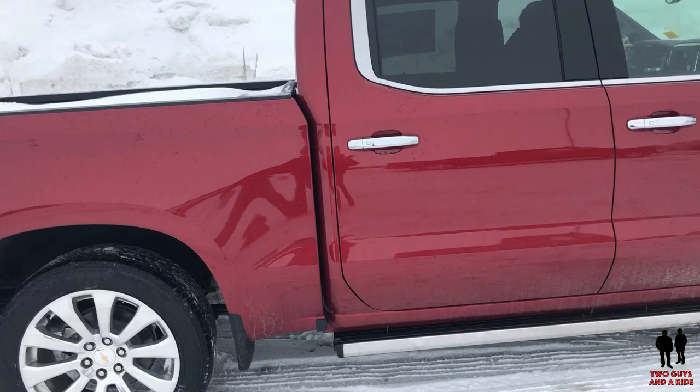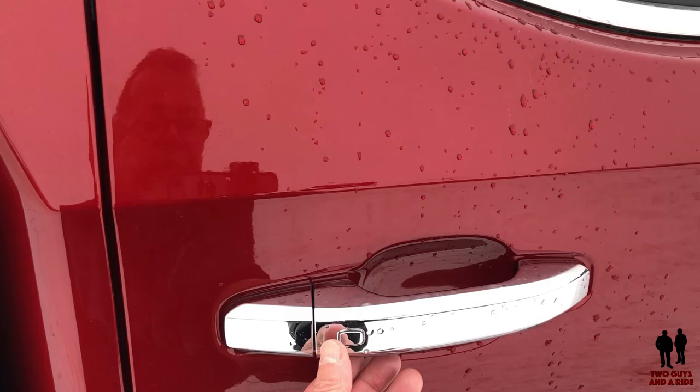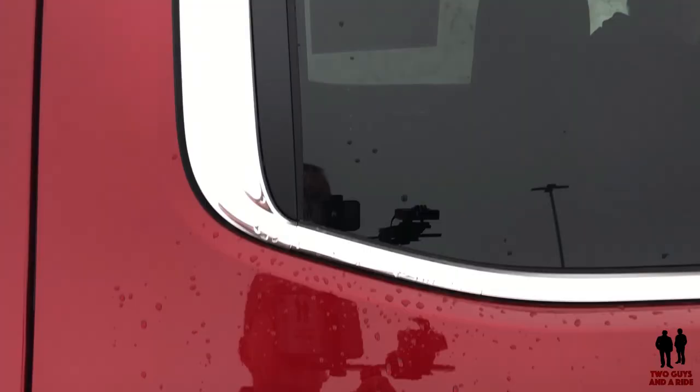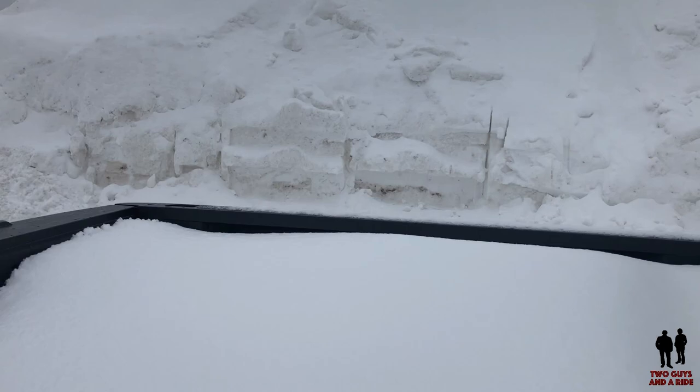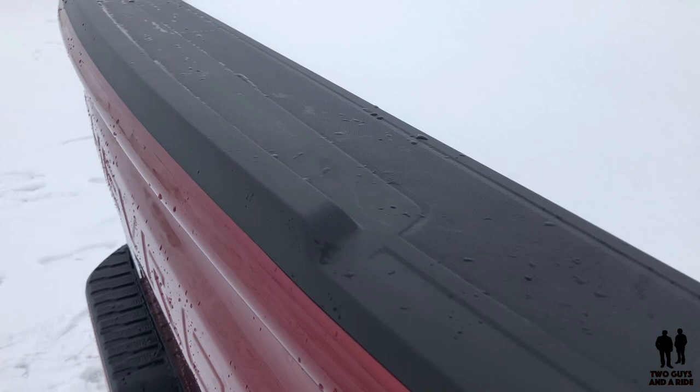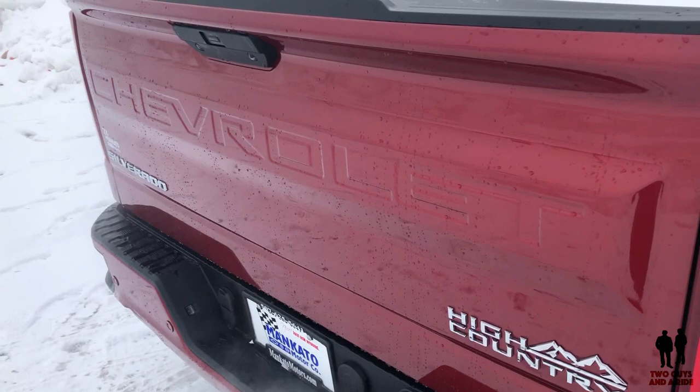Now on the High Country, you do have the chrome door handles and you've got the lock unlock button here. I like the chrome molding around the windows. I like the little spoiler lip on the rear window, help keep that clean. You also see you've got the bed caps and a neat little attention to detail is this little spoiler here. You can see it right there on the rear of the tailgate. I like how the Chevrolet name is stamped into the tailgate.